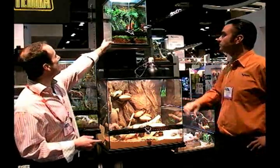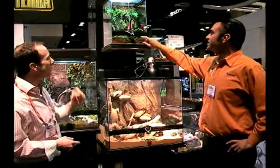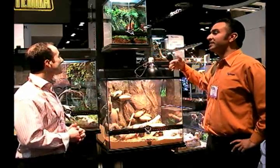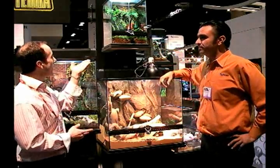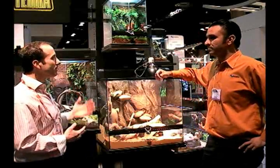And I think this is one of the last cages we're going to show. What size is this? The 12 by 12? This size is the 12 by 12 by 18. So this would be the second smallest size that we currently have available. I mean, we sell a lot of these for frogs. Yes. Is there anything else you would probably put in here?